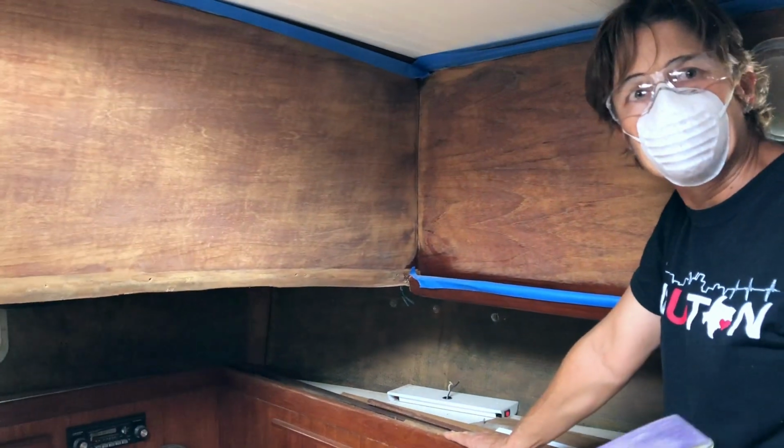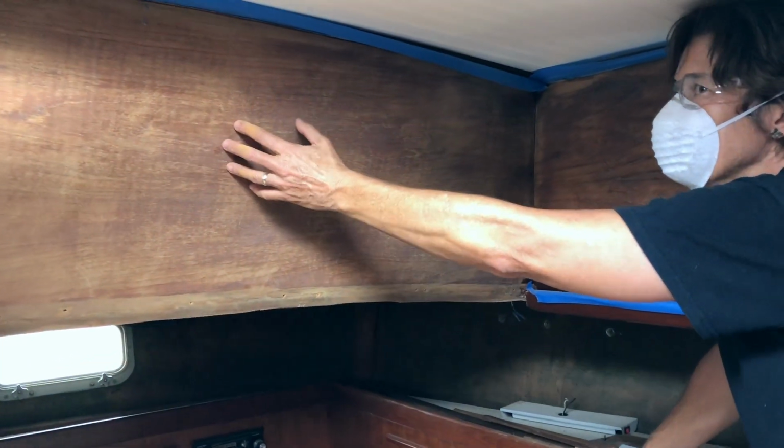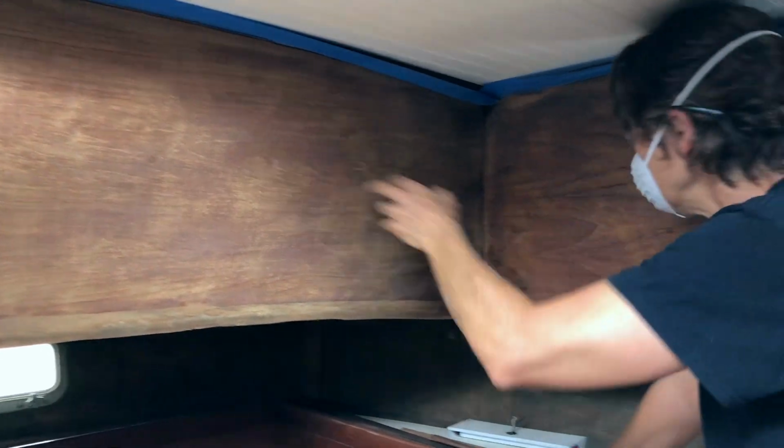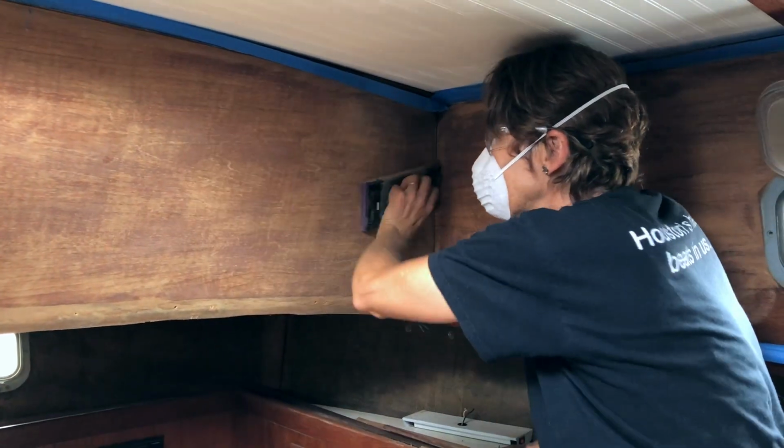What are we painting in here? Oh, a nice big mural. No. So which parts are we painting? We're going to paint white. Yeah, there. To match the ceiling, the overhead. And over here, this whole wall, and this small wall section over there too. So it'll be brighter in here and match the overhead.